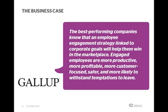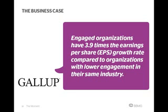And they said recently the best performing companies know that an employee engagement strategy that is linked to corporate goals will help them win in the marketplace. Engaged employees, based on research, are more productive, more profitable, more consumer-focused, safer, and more likely to withstand the temptation to leave their jobs. And looking at the most engaged organizations, with an 8-to-1 engaged versus disengaged employee ratio compared to the least engaged at about 2-to-1, the most engaged organizations have demonstrated almost 4 times the earnings per share growth rate compared to organizations from the same industry.